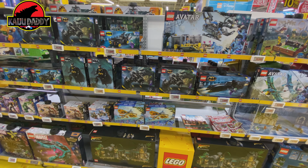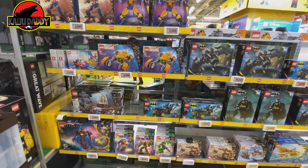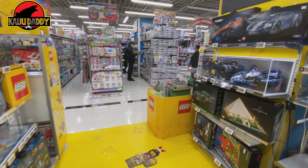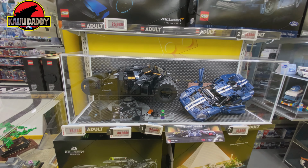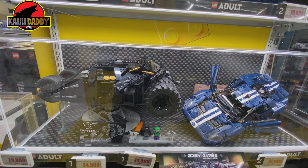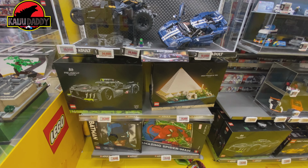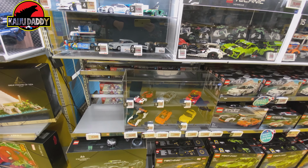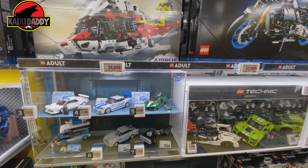You got a lot of stuff here. You got some Disney stuff, some Avatar. You got some Marvel. You got DC, Batman. And on the other side, some of the bigger things. You got the tumbler there. I actually never even knew that Lego did a tumbler until I saw this. So if you're into cars, I mean, these are some cool little pieces there.